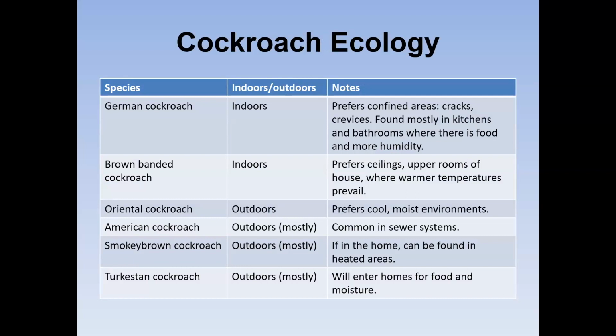I say mostly outdoors for the American, smoky brown, and Turkestan, because they will enter your house and be seen in your kitchen, but they don't really reproduce inside the homes. The German cockroach is by far the worst pest indoors, and they prefer confined areas, cracks and crevices, and are found mostly in kitchens and bathrooms with food and humidity.